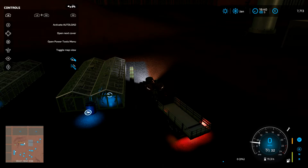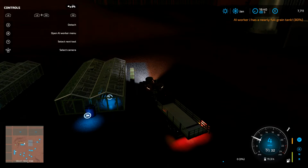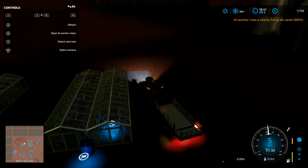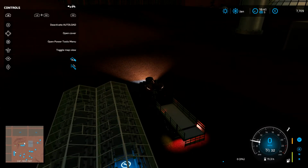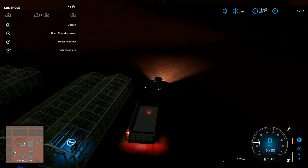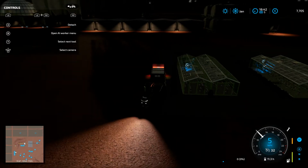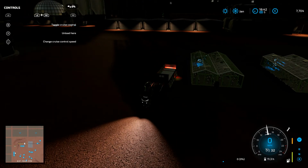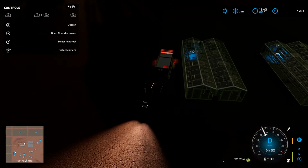And let's see, so we want to activate auto load. And let's drive up here. Hopefully it will start picking them up. I'm not sure if we have to open the cover perhaps. It's kind of awkward to see with the light down here. Or the lack of light. Am I not going close enough to it? Ah, there we go. I just wasn't going close enough.